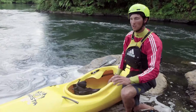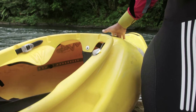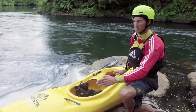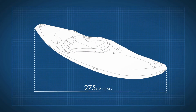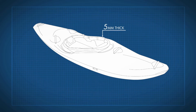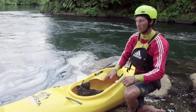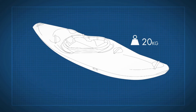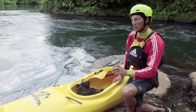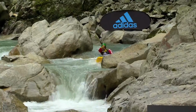You've seen a huge change in the shape and length and everything in the last 4 years in kayaking. So this one's 275 centimetres long, which is the cutoff, and it's 5mm thick on average. In some places it's slightly thicker because you're always wearing over rocks. It weighs around 20 kgs. We've taken 3 kgs off with different technologies. We try to make them as light as possible but without breaking too easily.